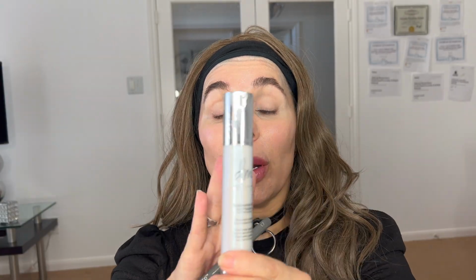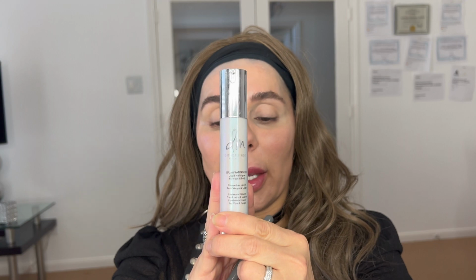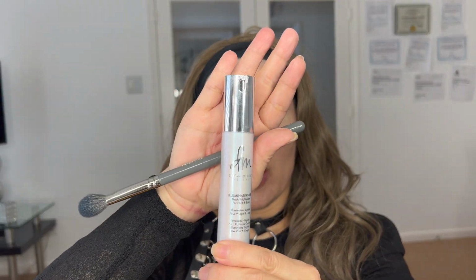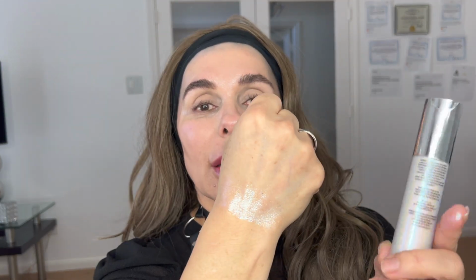I did proceed to apply the illuminating veil from Danessa Myricks, and Starlight is the name of this one. This is gorgeous because, let me see if I can make a swipe on the back of my hand so you can understand why I use this shade. I hope with all my heart you can appreciate the shade I've been working with.